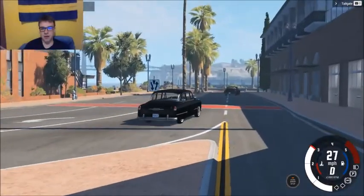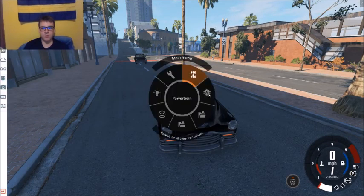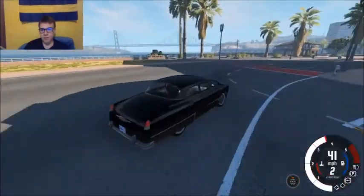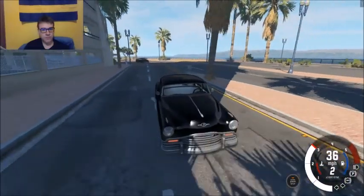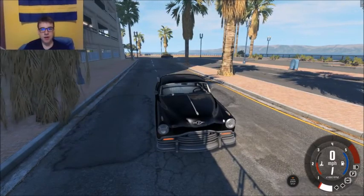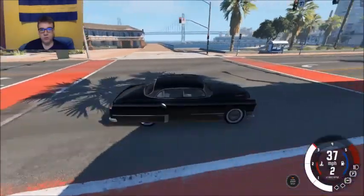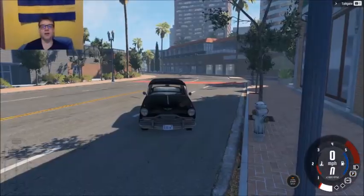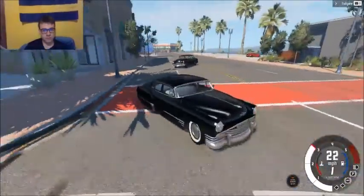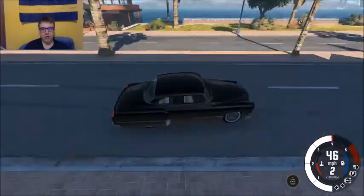I'm trying to speed this up. Okay. Oop, AI, chase me. Because we're trying to get to our hideout. Where is he going? Where is he going? Oh. Oh, come on! Follow the leader. Come on, dude. Fucking limo.